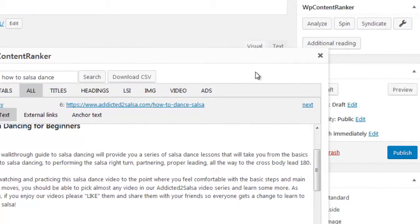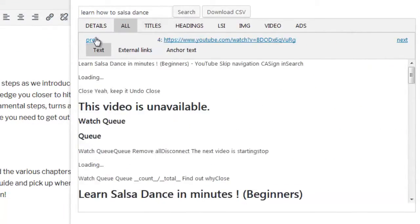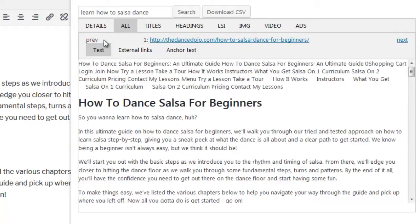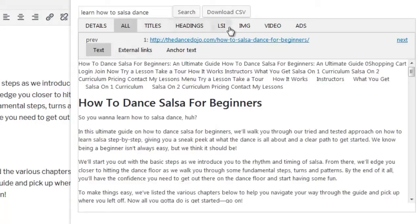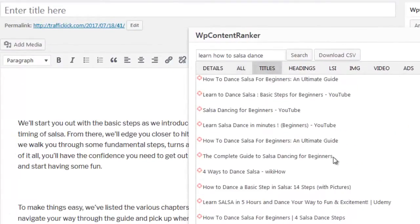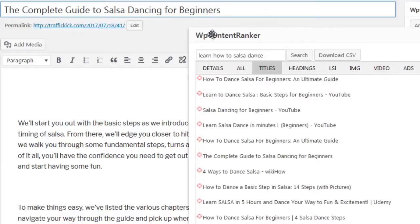The All tab is great for performing research on your keyword and for constructing your own content. It's also an easy way to update existing posts with new content. The other tabs, however, will show you exactly how the top 10 ranking sites have been optimizing their content to rank on page 1. The Titles tab shows you the exact titles used by the top 10 ranking sites. If you want to use the titles in your content, then it's as simple as drag and drop.